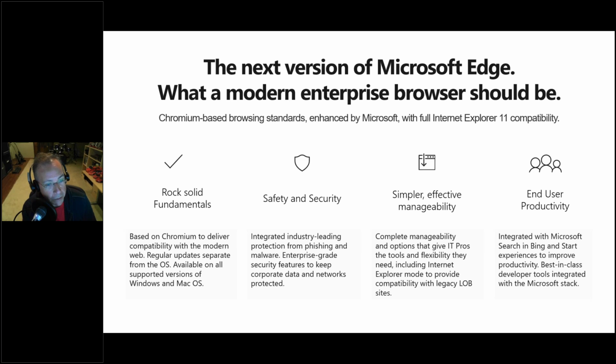The first and really important one is we want to make sure we have rock solid fundamentals. We want to have compatibility with the modern web. We want to make sure that we're able to update. And that was actually one of the big challenges we had with the current in-market version of Edge, is that being so deeply tied to Windows 10, you updated your browser by updating Windows 10. And that didn't always happen as regularly as perhaps some people predicted. Every 6 months was kind of often.